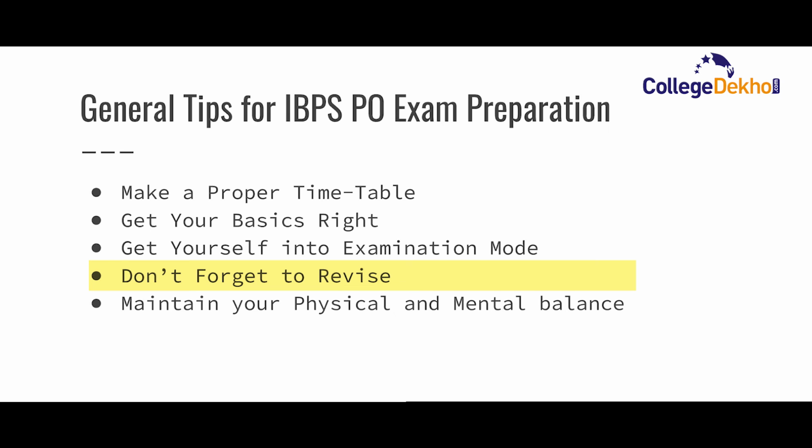Don't forget to revise. Make your own notes for each subject that you study and keep revising the topics every day in the morning before you start your study or after you are done with your studies, which will help you grip your basics. The last tip is to maintain your physical and mental balance. Make sure that you eat well and rest well. Do not indulge so much in studies that you disturb your sleep balance. Maintain your physical and mental balance, which is very important for your performance.